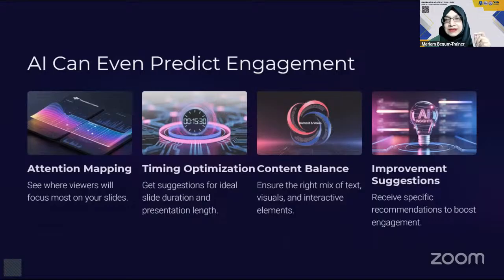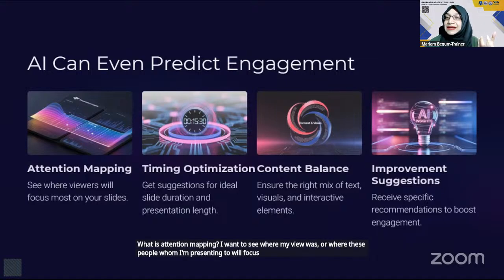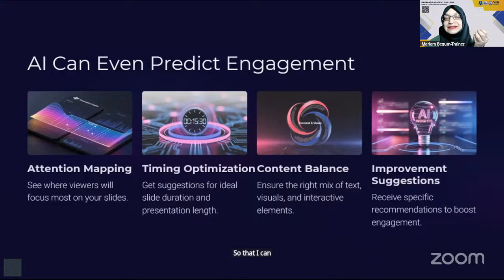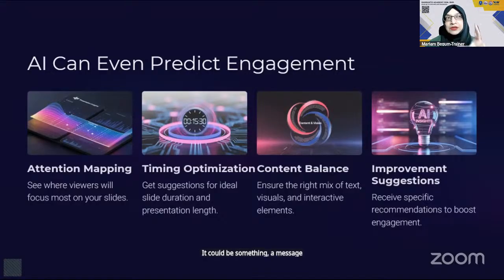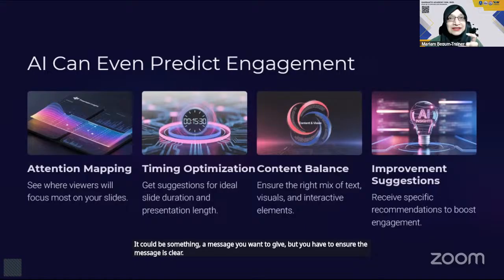Now, the key capability of AI doesn't only conform to that. It also gives things like attention mapping, timing optimization, and content balance analysis. Of course, improvement suggestions. What is attention mapping? I want to see where my viewers or where these people whom I'm presenting to will focus most on my slides, so that I can design the slides with the help of AI to draw the attention to the most important content. It could be something, a message you want to give, but you have to ensure the message is clear, attractive, attention grabbing.